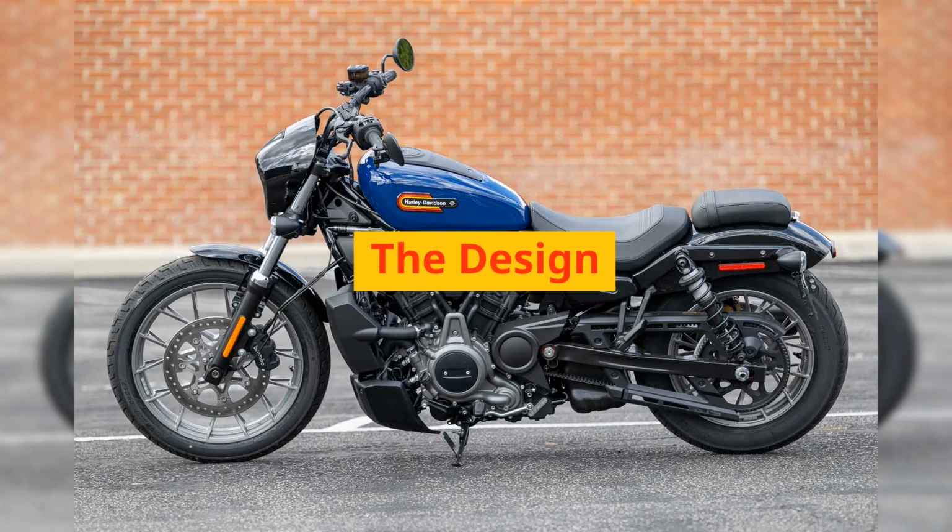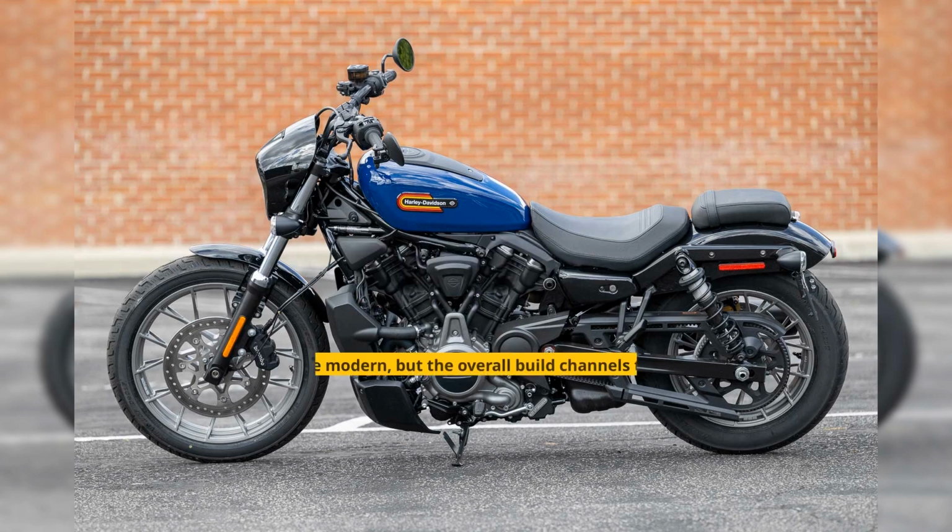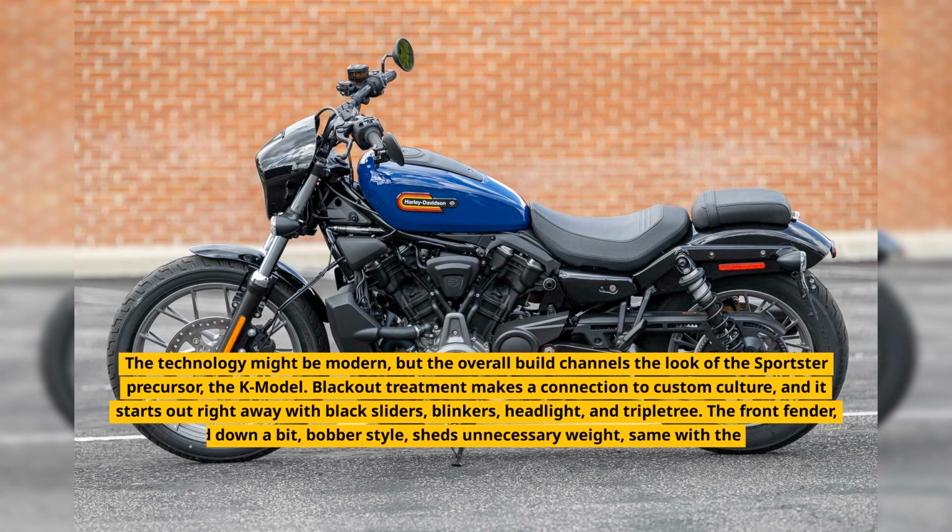The design. The technology might be modern, but the overall build channels the look of the Sportster precursor, the K model. Blackout treatment makes a connection to custom culture, and it starts out right away with black sliders, blinkers, headlight, and triple tree. The front fender, pared down a bit, bobber style, sheds unnecessary weight, same with the back.